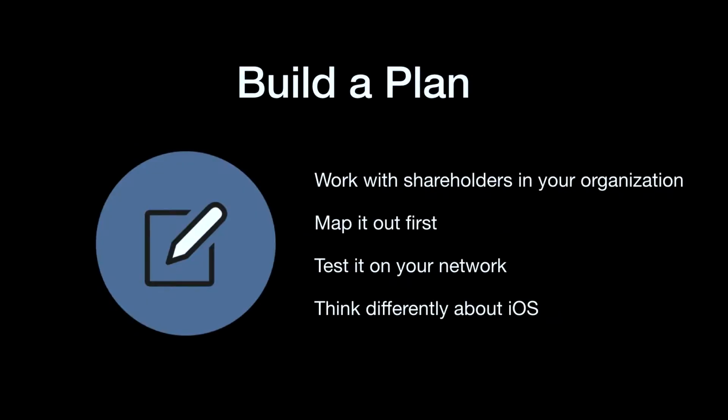So one thing I'll definitely highlight is if you're looking to implement an iOS program in your organization, build a plan and get management involved. Have a small team of IT folks and non-IT folks who are going to be using these devices, and convey these ideas to them and be open and transparent with them. Let them know that you're not going to be sitting there watching everything that they're doing. You don't have the time for that.